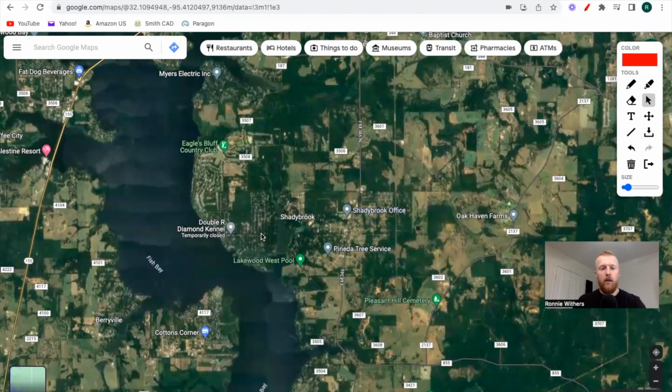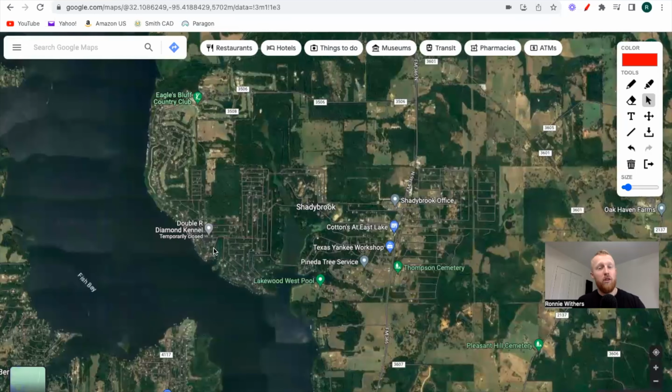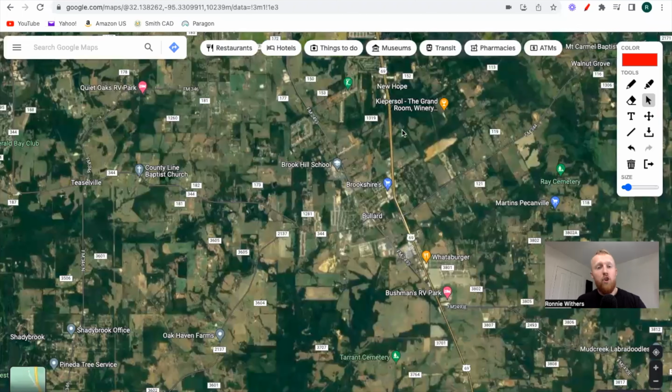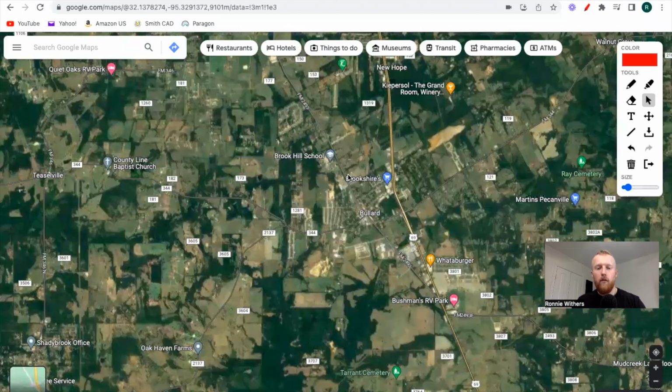Next thing, as I mentioned earlier, is the Bullard zip code goes out to this Shadybrook area, which is a really nice community. You can get homes, and they're right on Lake Palestine here as well. So if you're someone who likes the lake, then you could be really happy in the Bullard Shadybrook community right on the lake. And there are a lot of new build communities around the area of Bullard.